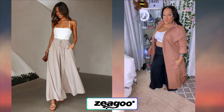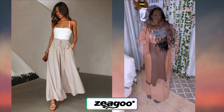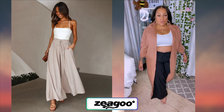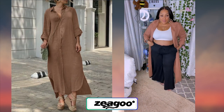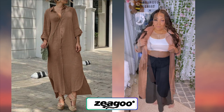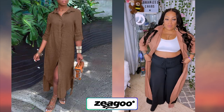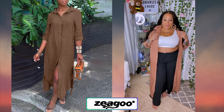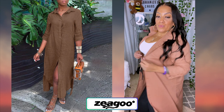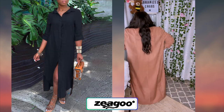The pants were comfortable. They do come with pockets, but I felt like I needed to spruce them up a little bit, so I decided to pair it with this shirt dress here that I have on, which is also in a size 3XL, which is a size 18. The sizes do start at small. There are four different colors in this particular dress, and it does come with buttons. Along with that, it also has pockets.